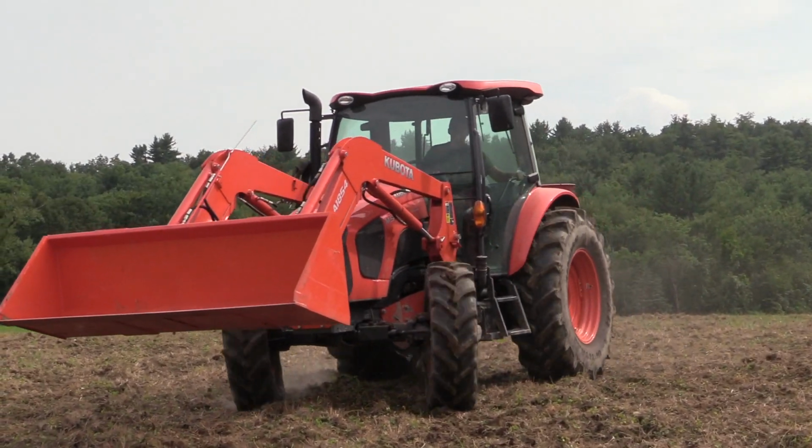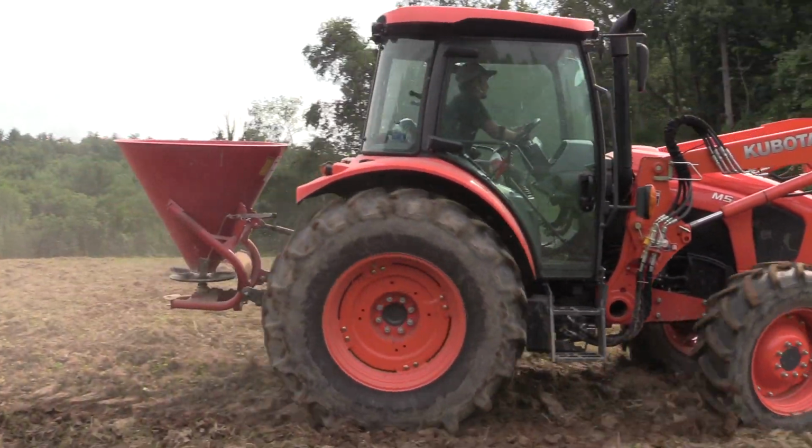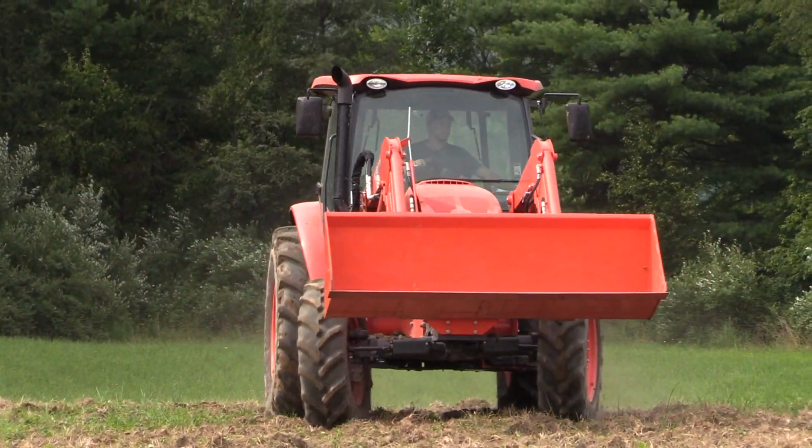This year we're planting about 7.5 acres of turnips. One of the food plots is pretty wet, so we decided we're not going to till that one up today. We're going to wait another week or so. Eli's about wrapped up on this last plot with the fertilizer. We'll hook up the disc and start tilling up these plots.